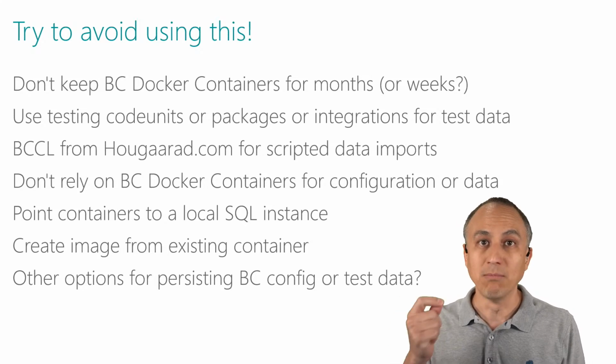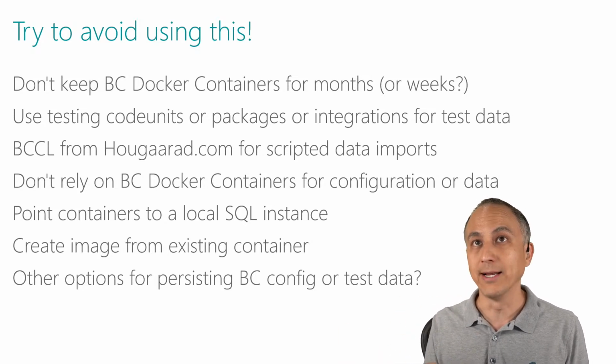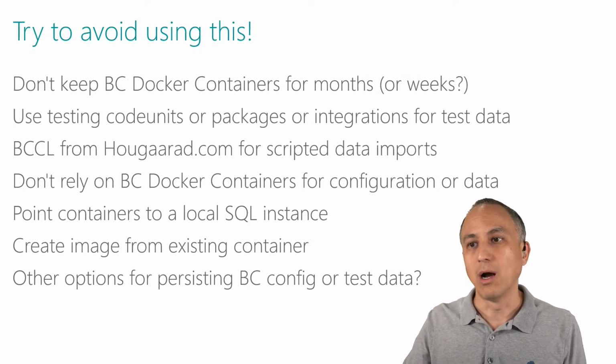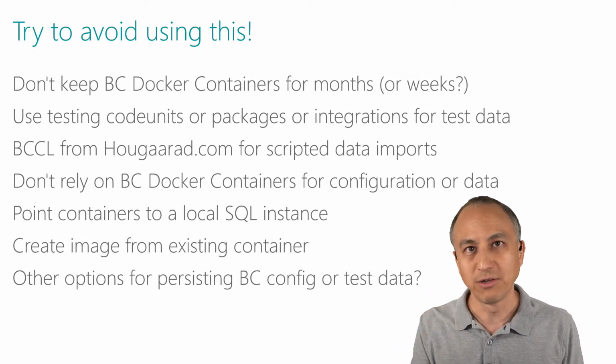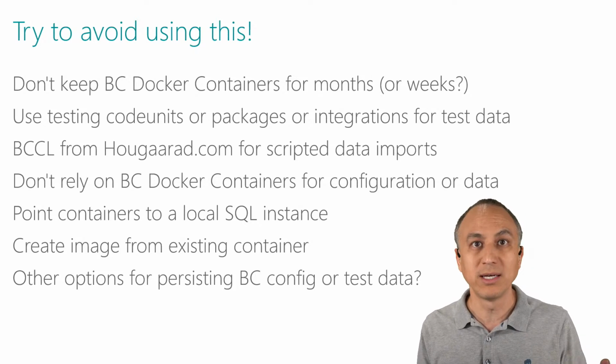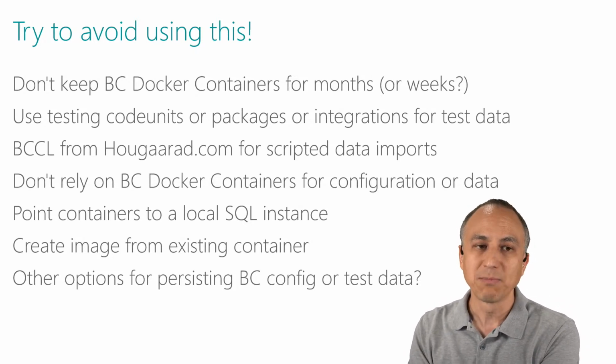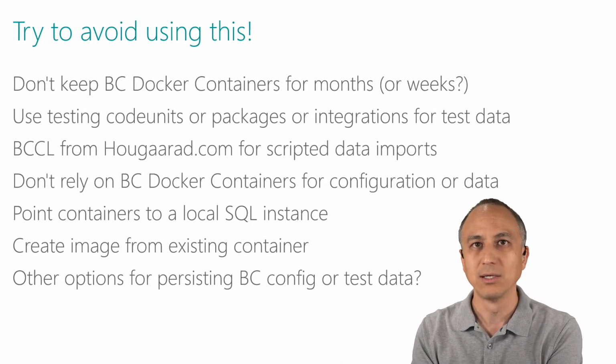Every single day, my Docker containers are wiped and recreated. And so there are valid cases where I want to have a bunch of data. I want to have a bunch of configuration options. I want to simulate a customer environment. So I'm looking into this. I just posted this on Twitter. What are the best alternatives for that?